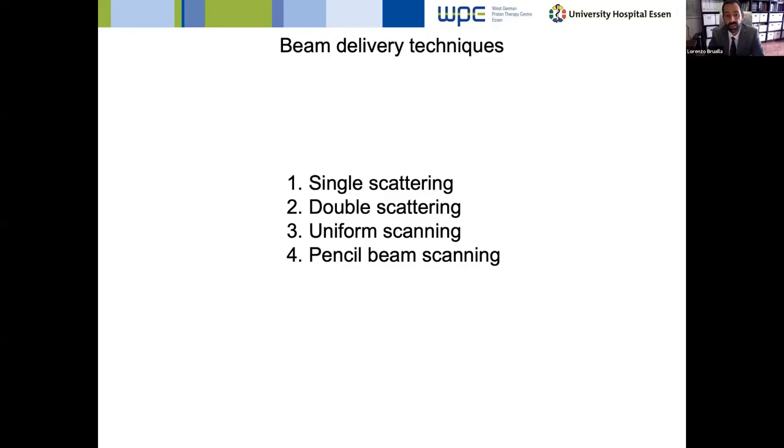This pencil beam scanning technique is the one that is currently installed in most centers, and the other techniques, although they are still in use, are no longer installed, at least not massively, in contrast to pencil beam scanning. So let's say we have two ways of doing the beam delivery. One is putting material layers in front of the pencil beam, producing a scattering, and the other is just directing the pencil beam.